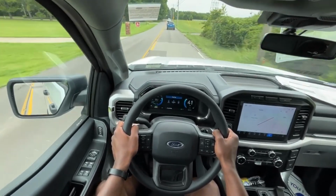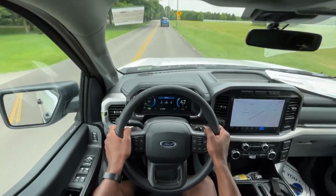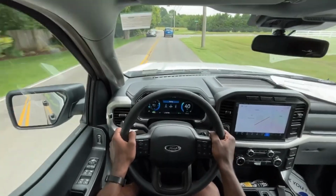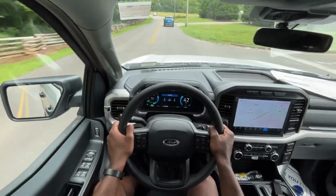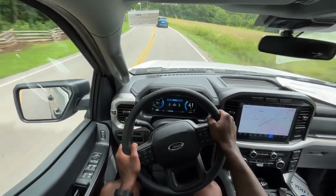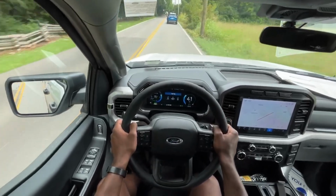And especially the F-150 Lightning, the Rivians, the Hummers, what's crazy about them is that they're doing race car numbers as pickup trucks. And that just makes them all the more fun, but also all the more capable for your everyday work needs.